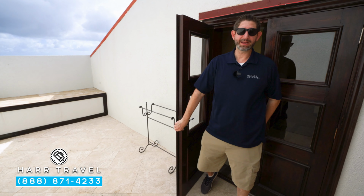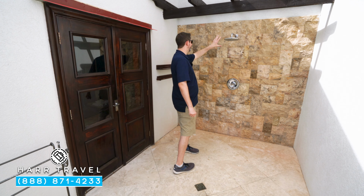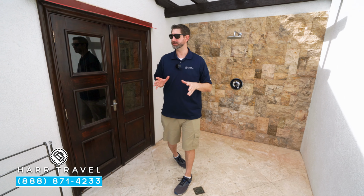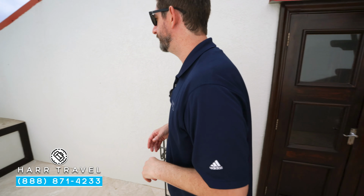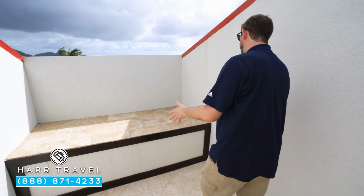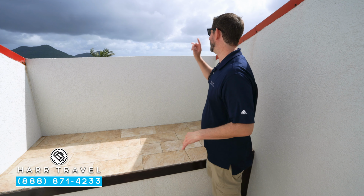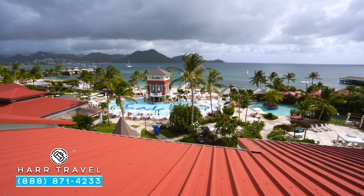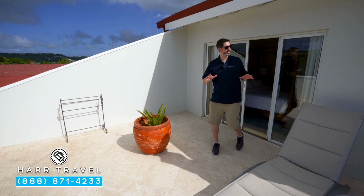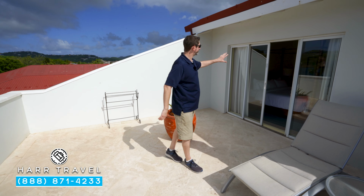Now just outside the master bathroom, you have this huge outdoor shower area. It's very private. You've got your rainforest shower head right here. And then as we continue along, you've got a drying rack, perfect to put your suit or towel on when you come up from the beach. And then you have this bench seat area here. Now I'm 6'6", so I can actually see the ocean over there, but as you can see, it's a very private space here.